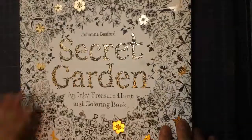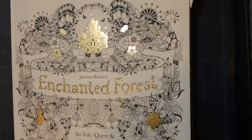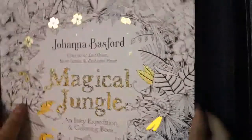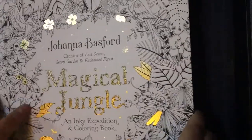Anyway, we'll start out with the Johanna Basford ones. And of course, we have Secret Garden. We have Enchanted Forest. We have Lost Ocean. And of course, Magical Jungle. So these are all four of her books that she's got out right now. I do believe that she is doing a Christmas one that should be coming out, I want to say in October, maybe something like that. So those are all the Johanna Basford books thus far.